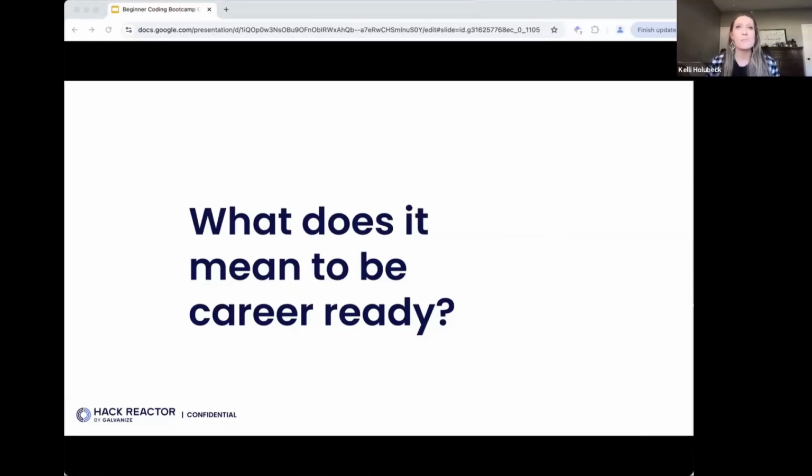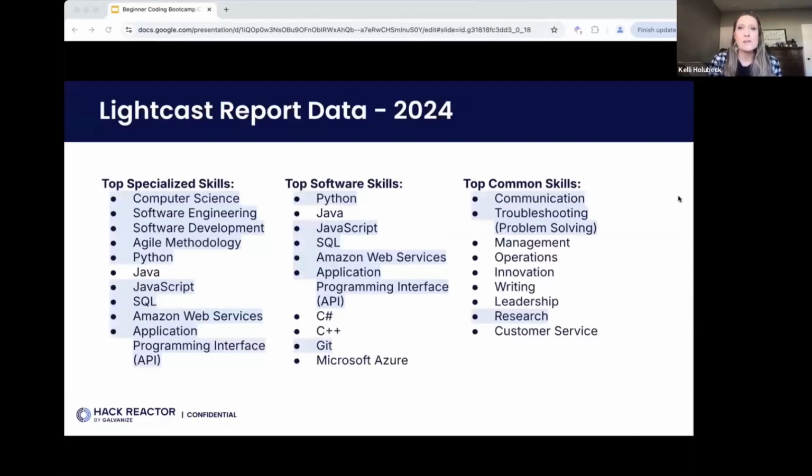Essentially, it means being prepared for the practical realities of the workplace. How do we know exactly what that is? Not only do we have folks with industry experience who know what it takes, we also look at data, just like what you're seeing here, and we'll dive into that in just a second. We look at marketplace trends. We review real-time data related to job postings. We have our robust alumni community that's constantly giving us feedback. These are all things that we pay attention to and implement in the curriculum we're going to talk about today. So, diving into the data itself, here you'll see the Lightcast report.